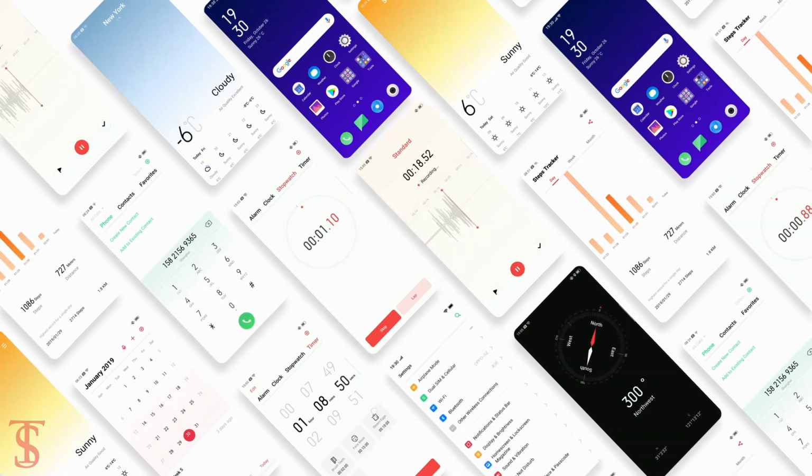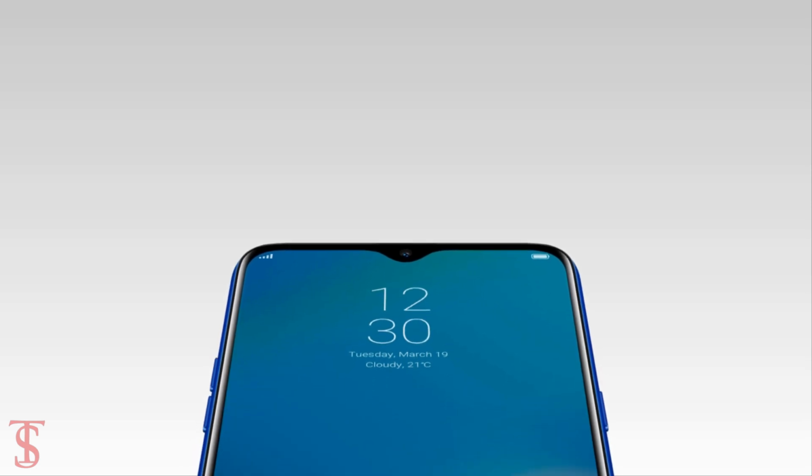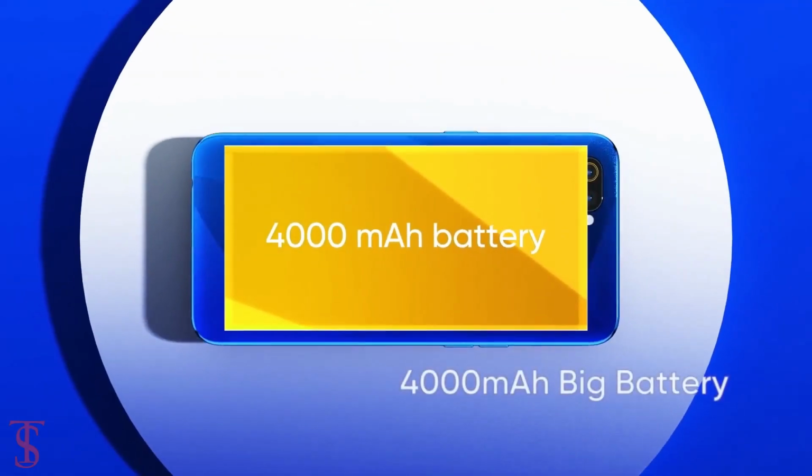On the software front, the device runs on Android 9 Pie out of the box based on ColorOS 6.1, and the handset comes backed by a large 4000 mAh battery.